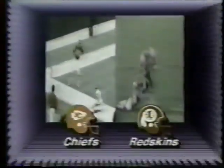Football's very best. The Chiefs clash in the gridiron powwow with the Super Bowl champion Redskins, or the Jets and the Patriots in an Eastern Division showdown, plus hard-hitting regional action on NBC.